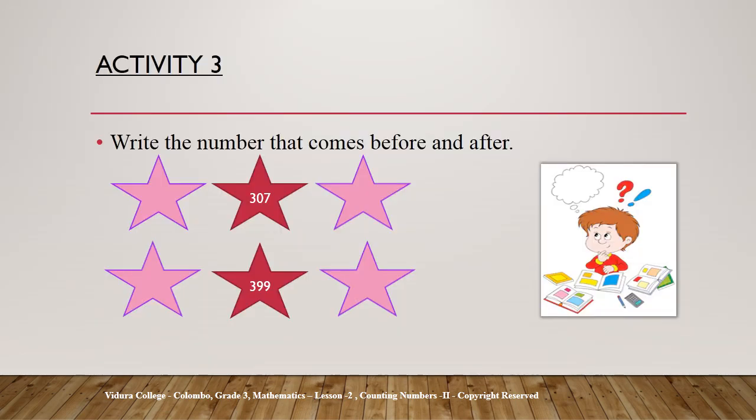Activity 3. Write the number that comes before and after. The first number is 307. Now tell me, what is the number comes before the number 307? Yes, it is 306. Good. Then tell me the number comes after the number 307. Yes, it is 308. Well done.